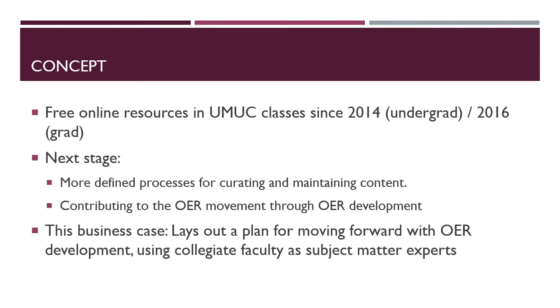UMUC has replaced traditional textbooks with free online resources in its undergraduate courses since 2014 and in its graduate courses since 2016. Now that this change has taken place, the next steps in transforming UMUC's course resources are creating more defined processes for curating and maintaining content and contributing to the OER movement through internal OER development. This business case lays out a plan for moving forward with OER development using collegiate faculty as subject matter experts.